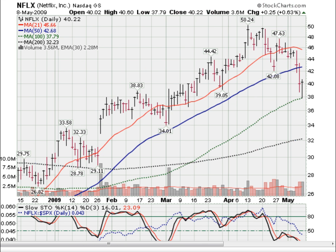Now, by watching leading stocks, you can get an indicator of how the markets are acting or going to act in the near future. And Netflix was a clear leader, having a great run here since the start of 2009 and staying well above this blue line, which is the 50-day moving average, and running up with heavy volume breakouts.